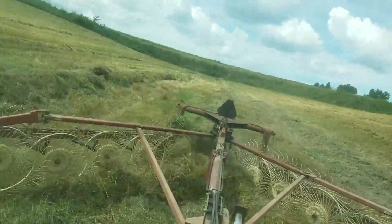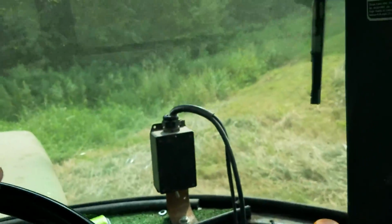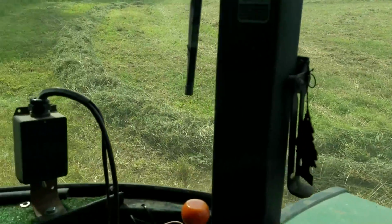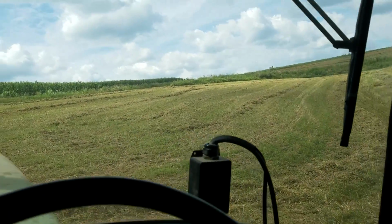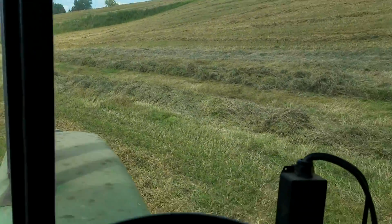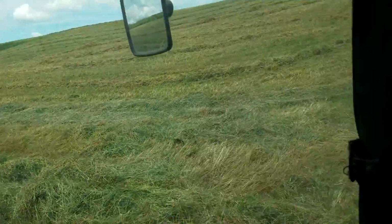Really some thick stuff. Almost have to widen the end of the rake out, but we're getting there. Monster windrows. 24 feet into one. Well, 23 feet, because the disc bine is 11 feet 6 inch cut. So pretty good sized windrows.